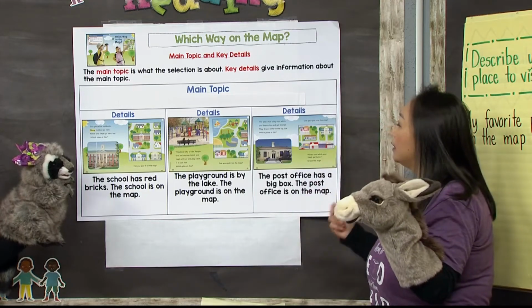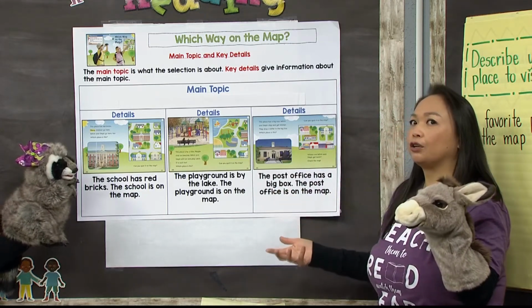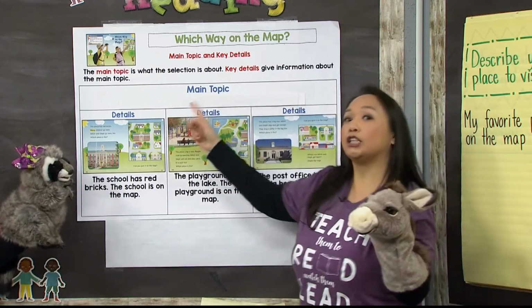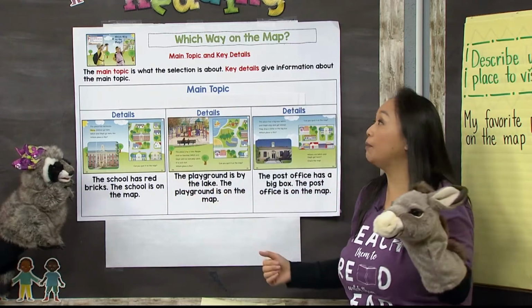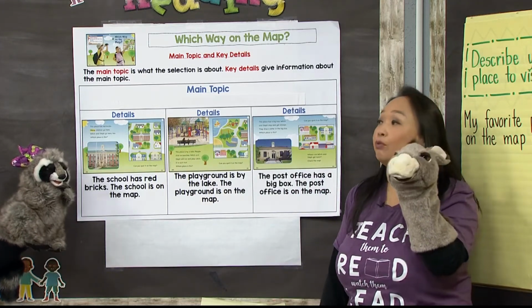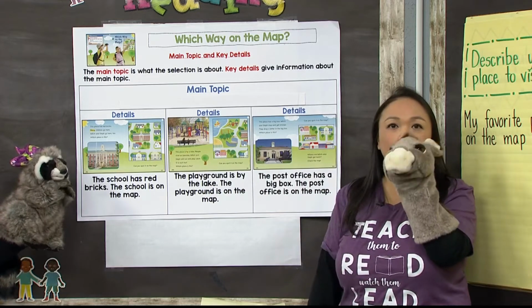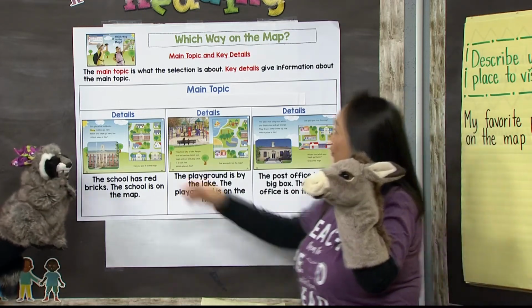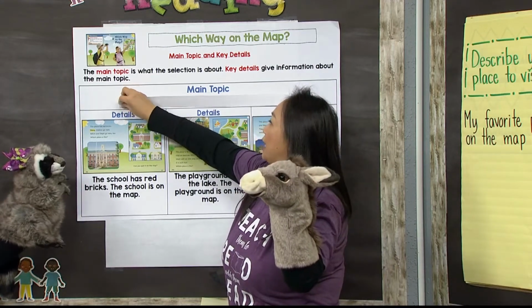So let's think about all of our details or our clues. What's my main topic? What was this selection all about? They were talking about places on the map. You're right, but where were they? They were around town. It was a map of the town. Do you agree? Well, let's see if you guys are right.